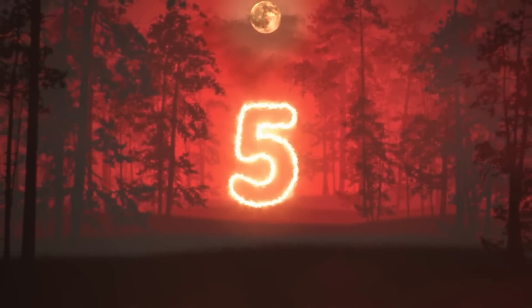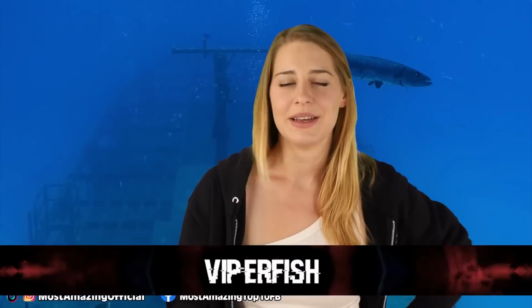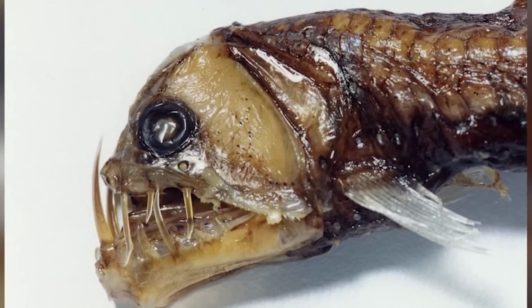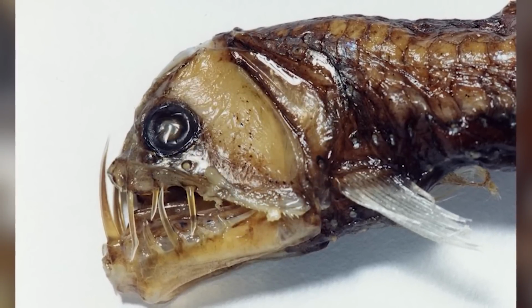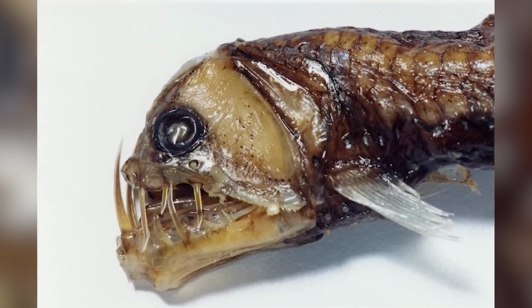Number 5. The viperfish. I guess if you don't see the light of day, there's no reason to look good, I guess. Though it is cool to be resilient, it doesn't come gift wrapped. The viperfish is yet another really unusual looking fish on this list with a ruthless attitude. It has huge fang-like teeth so big they don't fit in its already massive mouth.